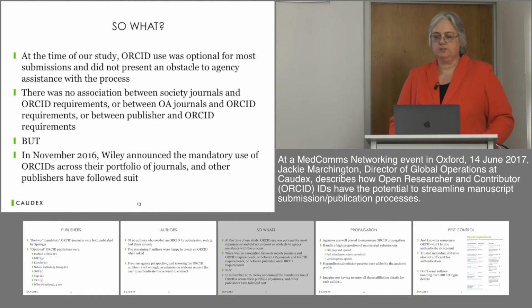So what? It was very interesting, but what does it actually mean? At the time of the study, ORCID use was optional for most of the journals that we were submitting to, and it didn't present that much of an obstacle, really. There was no association between society journals and ORCID requirements, between open access and ORCID requirements, or particularly at that time between publishers and ORCID requirements.